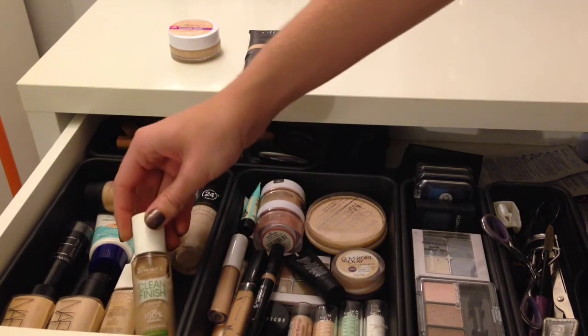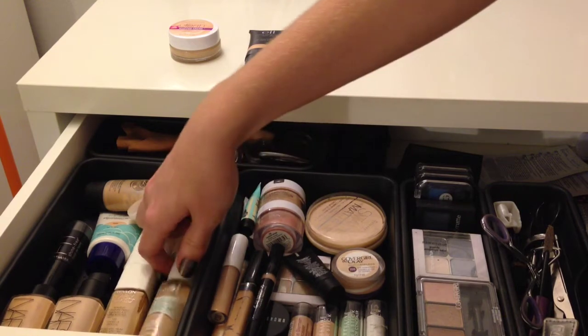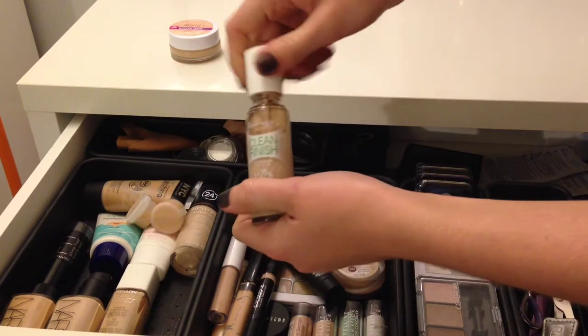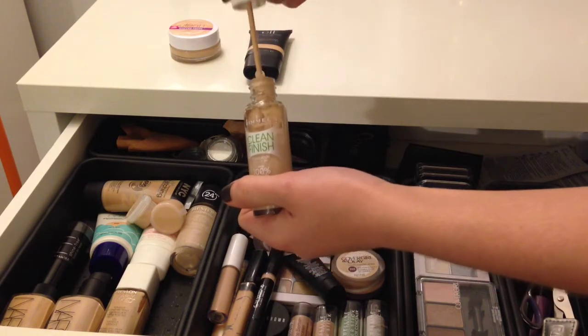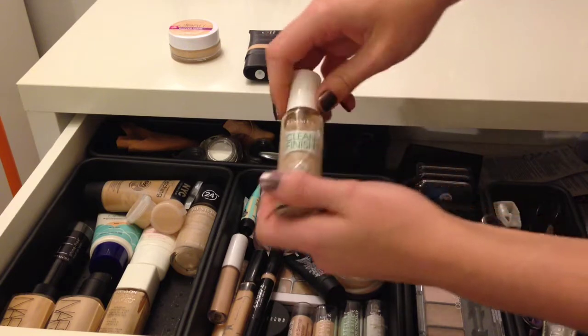I've got the Rimmel Clean Finish foundation, which you can see I use a good little amount in there. I just don't really like the way that it comes out. It's got like this paddle in here, and I'm not really a fan of that. But as far as a foundation, it was pretty good.